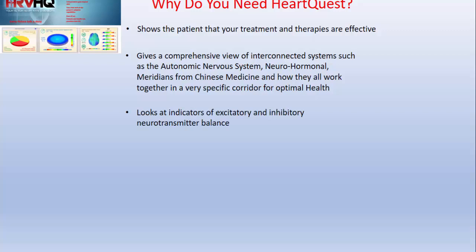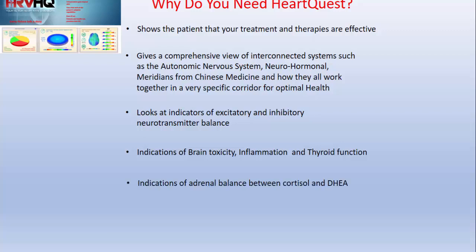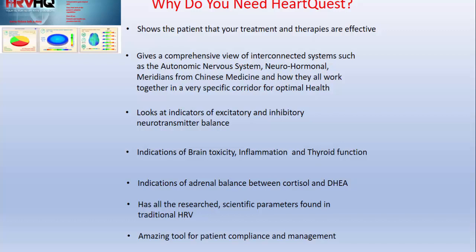It looks at indicators of excitatory and inhibitory neurotransmitter balance, indications of brain toxicity, inflammation, and thyroid function. Indications of adrenal balance between cortisol and DHEA give us an idea about that. It has all the research scientific parameters found in traditional HRV. It's an amazing tool for patient compliance and management, and most of the practitioners out there who are using it will tell you that.